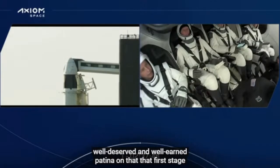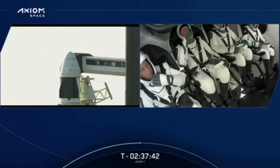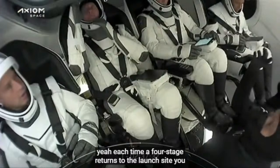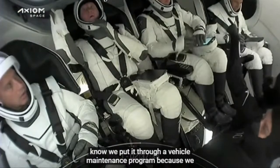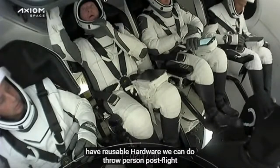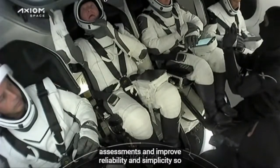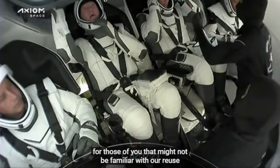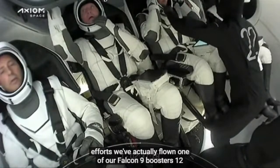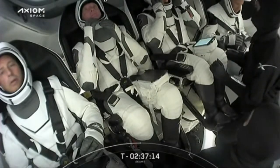Like you said, it has that well-deserved and well-earned patina on that first stage. Each time a first stage returns to the launch site, we put it through a vehicle maintenance program. Because we have reusable hardware, we can do thorough post-flight assessments and improve reliability and simplicity. So for those of you that might not be familiar with our reuse efforts, we've actually flown one of our Falcon 9 boosters 12 times, and we have more flights planned for it later this year.